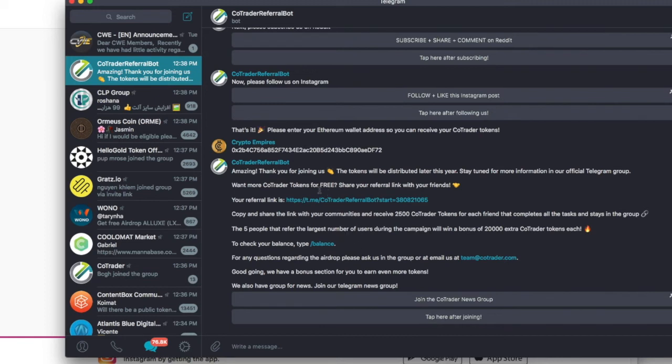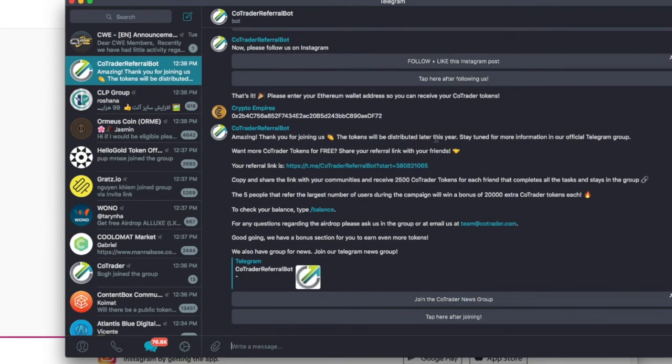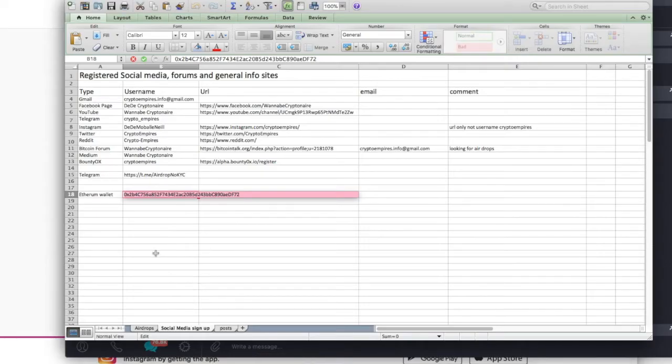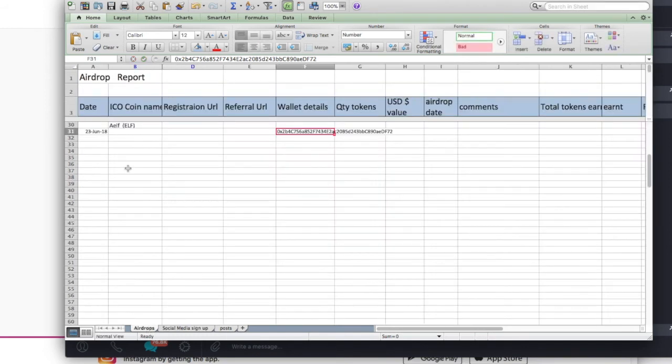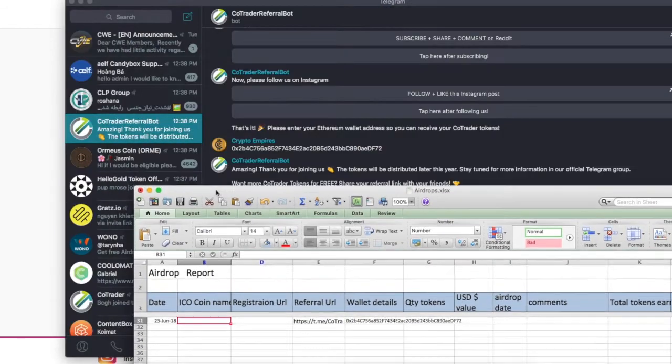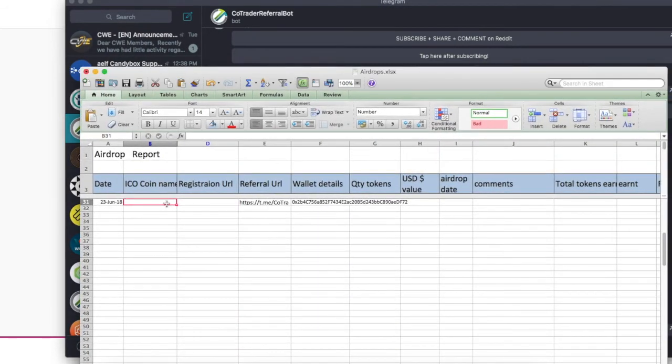All right. Amazing. Thank you for joining us. The tokens will be distributed later this year. Stay tuned for more information on our official Telegram group. Want more CoTrader tokens for free? Share your referral link with your friends. Here is your referral link. All right, so here we go. This is my referral link. I'm going to copy that. And this is where I also go back over here now, and I am actually going to put my referral link in here. Put in today's date. The name of the coin was CoTrader.